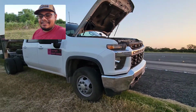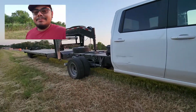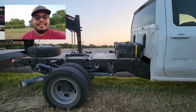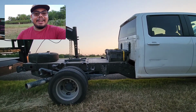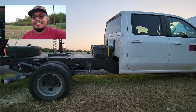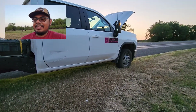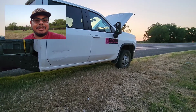What is the number one killer on diesels nowadays? I think everybody knows the answer to that. It's the emissions. That's what kills diesels nowadays. But so far on this truck, I guess Chevrolet and GM got it right on their part, because it does not regen throughout the night like the Ram and the Ford do. This one holds off on the regen until you start driving the truck. So it's a con having emissions, but it's a good part that they're not regening throughout the night.